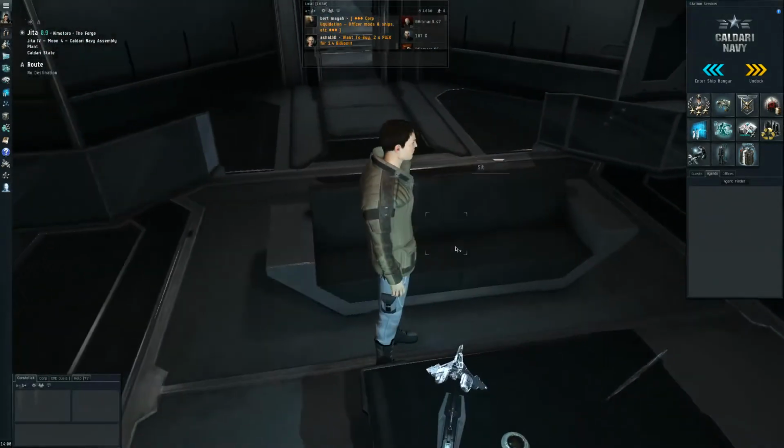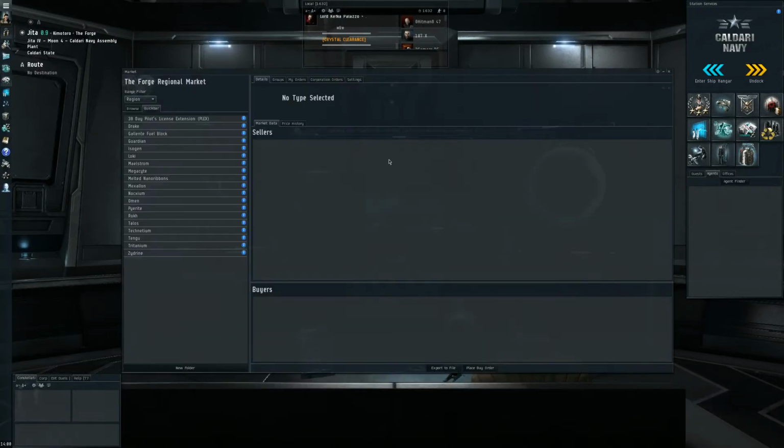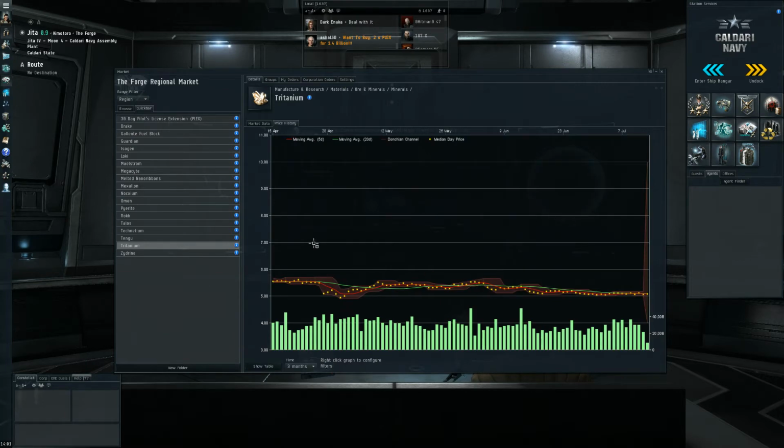But first of all, let's take a seat and have a look at the market in Jita at the moment. As usual, we start out with the minerals. So we'll have a quick look right here at titanium. If we look at the 3-month chart, that is still slowly going down. We have a few bad data points, but the overall chart is clear.